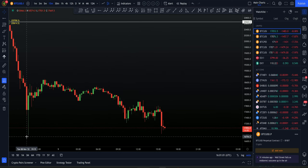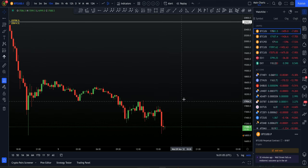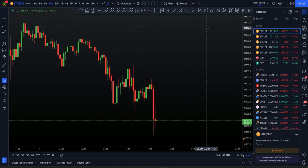Okay, then obviously we got the low off the daily. We got our bounce. I even told my team this low is going to be revisited. And well, here we are revisiting the low. Yeah, and what I'm looking for next then? Well, I've kind of showed you.